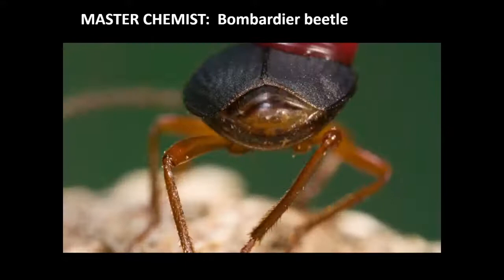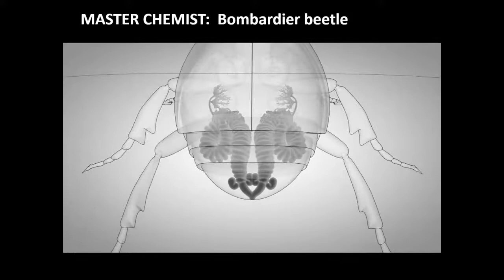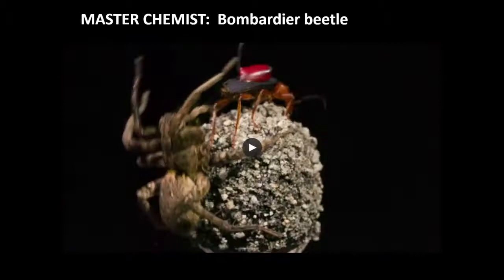It comes from a special gland, again, in the abdomen, where three separate chemicals are kept that are very explosive when mixed. And when needed, they are mixed together in a special chamber, and then it's blasted out. 200 degrees of boiling acid. That wouldn't be pleasant. No. It works pretty well. I mean, otherwise the beetle would get eaten by things. That spider paid the price. Yes. Right? So insects do have to defend themselves.